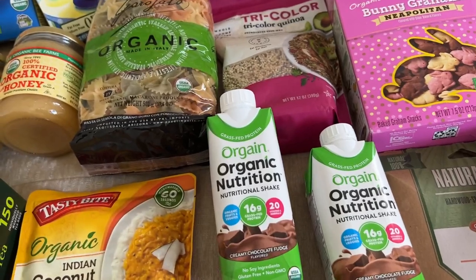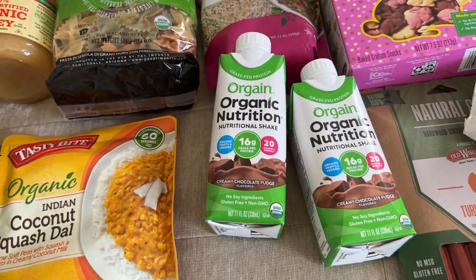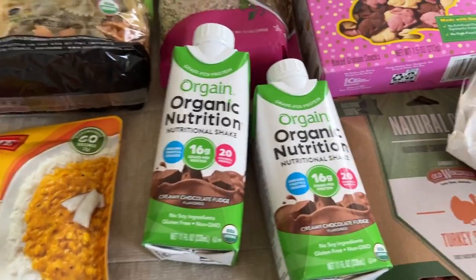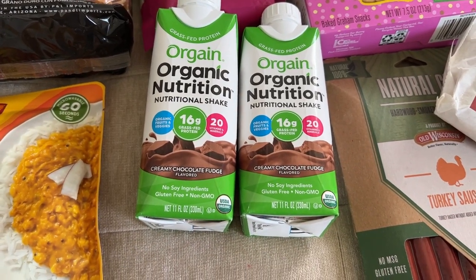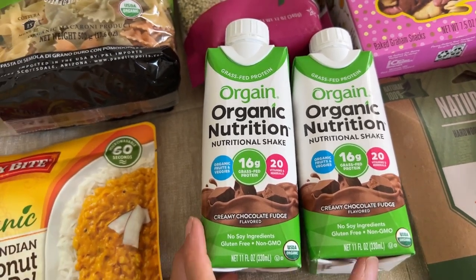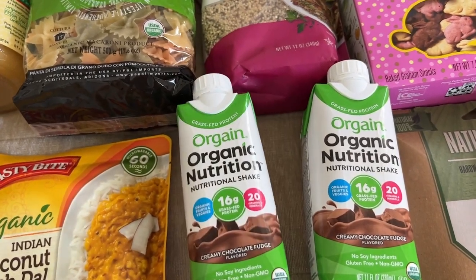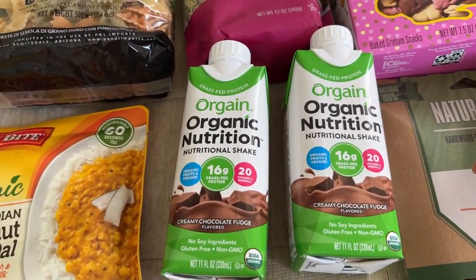This I bought off of Amazon. It comes in a case of, I believe, 12. This is amazing. You can do it as a meal replacement or just to get your daily dose of vitamins. It has protein, vitamins, minerals, fruits and veggies. It's organic. I am going to link this in my description box if you want to check it out, because I did get this from Amazon and the flavor is amazing.